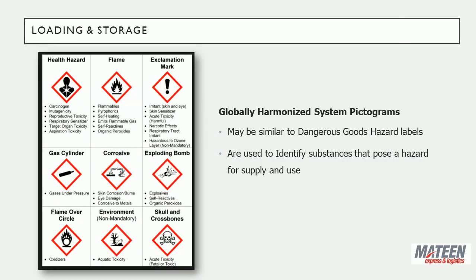Globally Harmonized System pictograms. Diamond-shaped pictograms on packages may indicate presence of dangerous goods. They identify substances that pose a hazard, and their use may be similar to dangerous goods hazard labels. When in doubt, check transport information in section 14 of the safety data sheet.